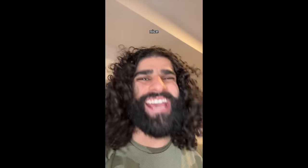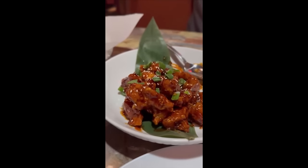Indian food? Nice. We split an order of the sesame chicken and it was really good. It was tossed in this sweet and sour sauce that definitely had a little kick to it. We were also sure to order some garlic naan bread that was delicious. Naan bread? Bro, just say naan. You don't see me going out and be like, can I have a bagel bread?